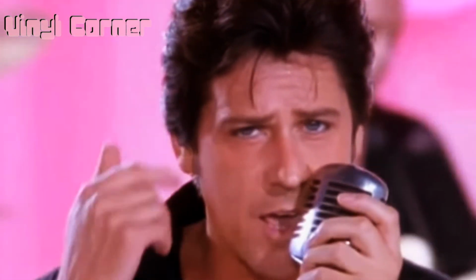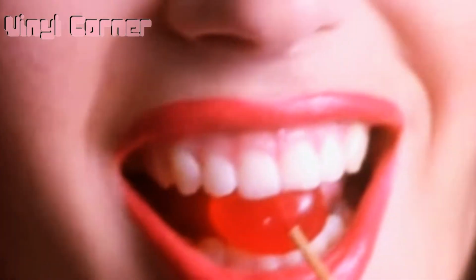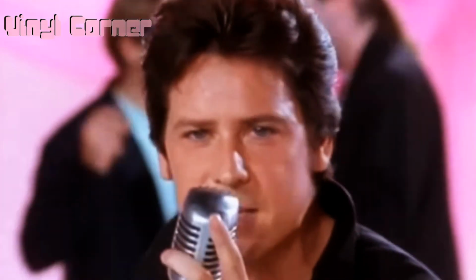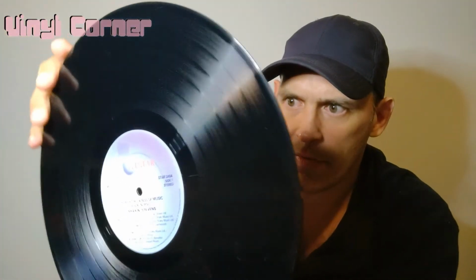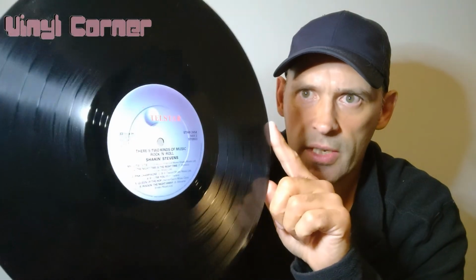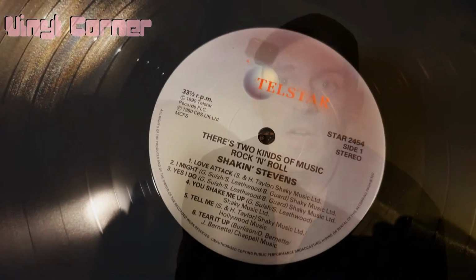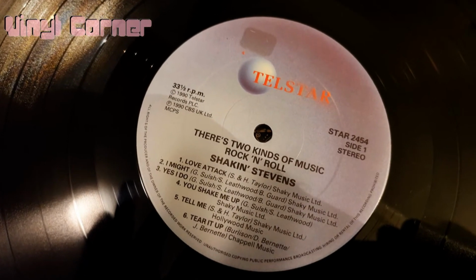Now, we're going to look at the vinyl here. Like I already told you, this is the Telstar version, so this obviously has the Telstar label, the blue label. The vinyl of this record, by the way, is completely clean, without scratches, and it sounds amazing. And that's basically the There's Two Kinds of Music, Rock and Roll album.